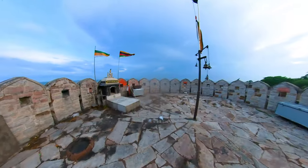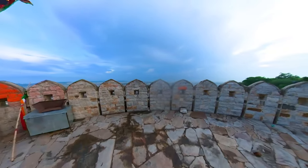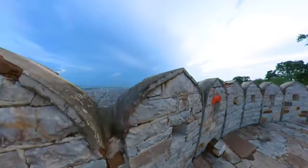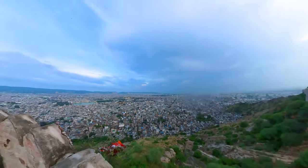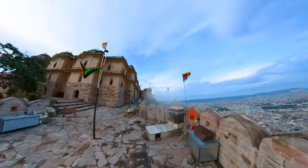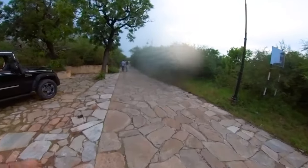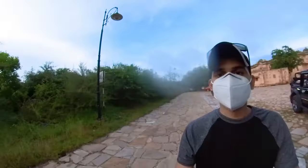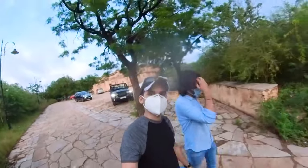Oh wow, another beautiful view. So it's a very old temple, they just renovated it. Long way to go. Anyway, let's explore it, because since we have been to Nahargarh, we might as well check it out, right, Abhishek? Yeah.